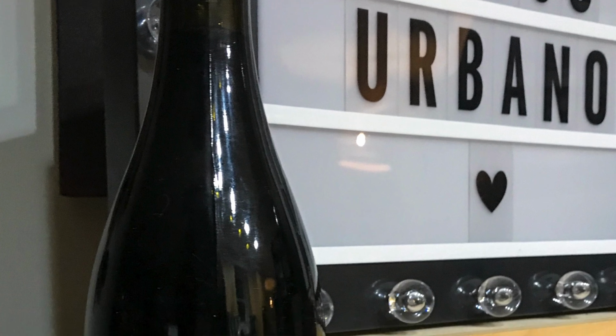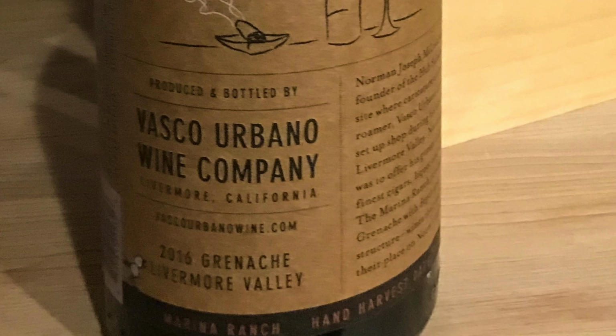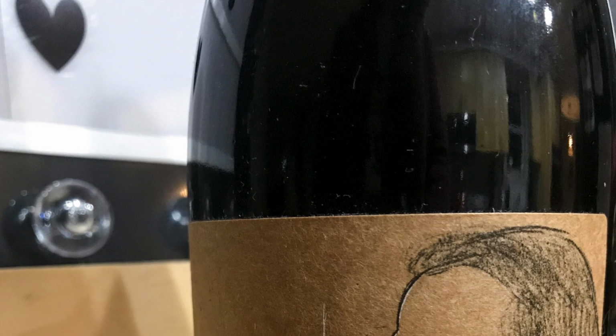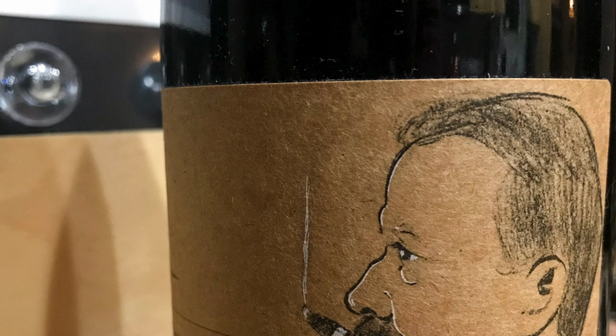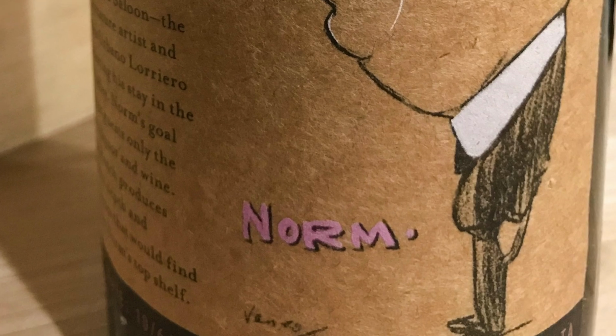And the other wine that I got is the 2016 Grenache, the Norm. And in case you haven't realized, the wines are all named with the caricature on their bottle. So this is a Grenache. The Grenache has depth and structure, and it doesn't really talk about the flavor characteristics. So the Norm, this Grenache, as well as the Sheriff, which is their GSM, their Grenache Syrah Mourvèdre, those are probably my favorite of their wines. But honestly, this Petite Sirah is a very, very close second.